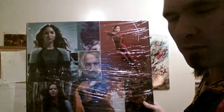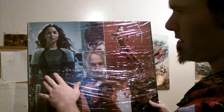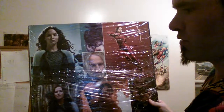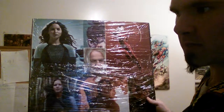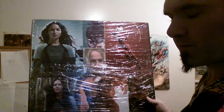But basically, this is the Hunger Games poster, kind of sort of poster. Just pictures of Katniss Everdeen, who is played by Jennifer Lawrence. I thought the name Katniss was kind of odd, but after I started saying it, I started to kind of like it. Because, of course, it has Kat in it, and it has Ness, Katniss Everdeen. It's a pretty good name, actually.